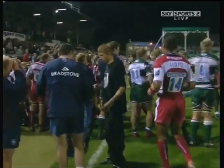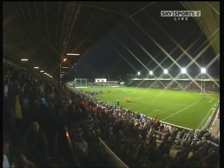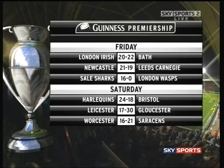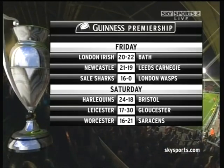Well, Gloucester look a very happy squad at the moment. It is all going swimmingly for them. They've recorded their 4th victory in 4. And let's just remind you of all the results so far. This weekend, a complete fixture list.